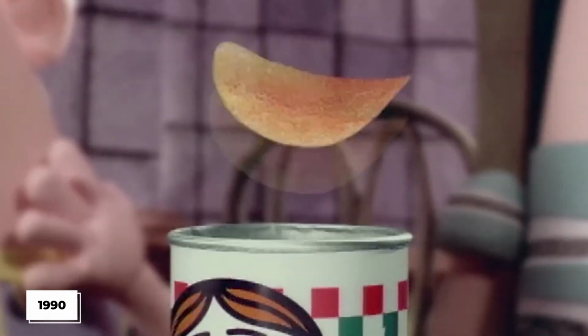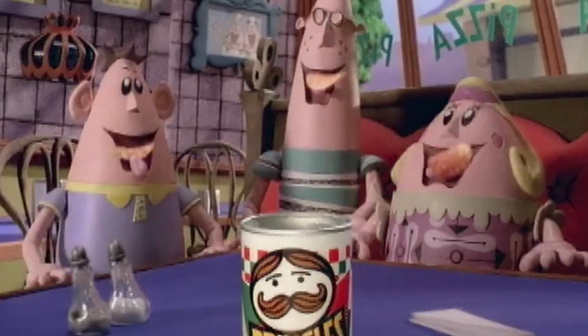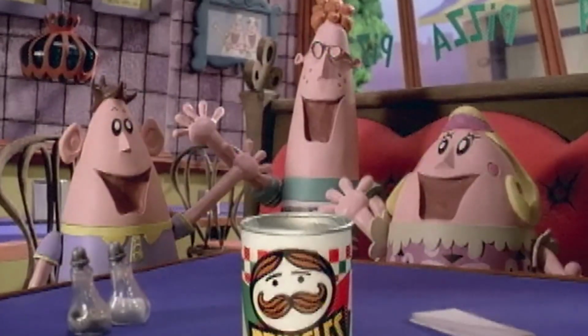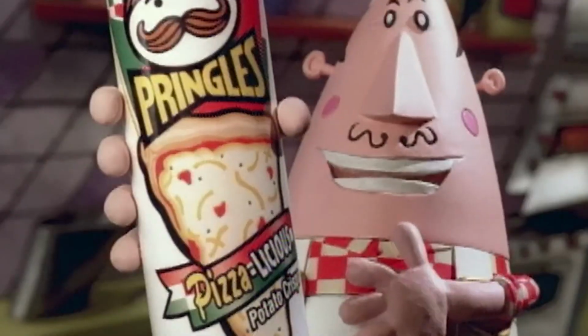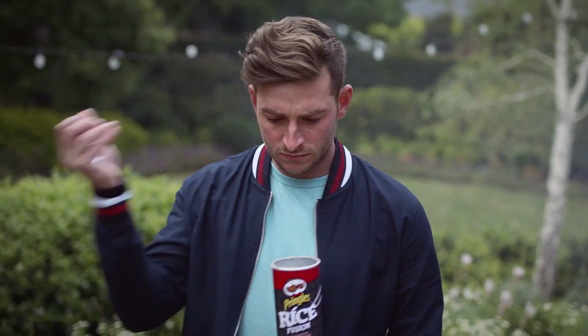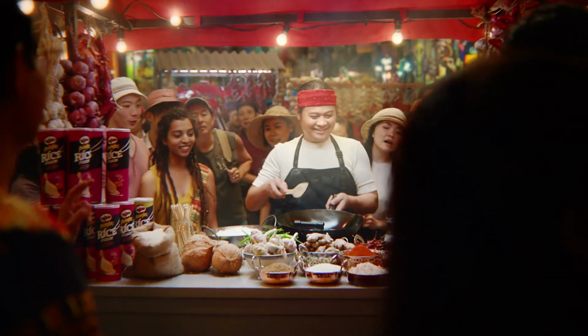In the early 1990s, a special edition known as Corn Pringles was introduced. They came in an eye-catching black canister adorned with whimsical cartoon images of corn. This unique chip had a flavor and texture reminiscent of corn chips. Another variant, Rice Pringles, was available in the UK but has since been discontinued, leaving behind a legacy of innovative snack choices.